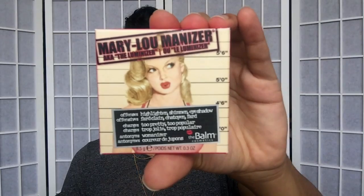And the next thing I got from the Balm Cosmetics is what I always originally wanted to get from them, because it's been hyped up and raved about so much on YouTube, and it is the Mary Luminizer, aka the Luminizer Highlights. And this is the packaging right here.